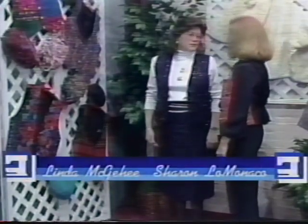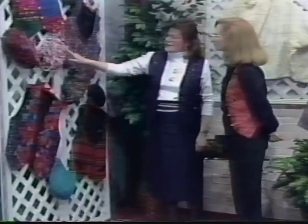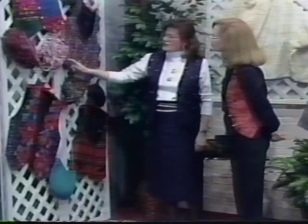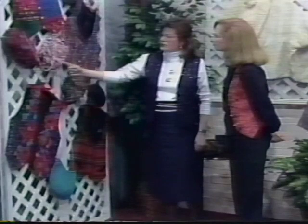So Linda, just what is texturized fabric? It's wrinkling, crinkling, adding beads, couching. Well, I hope you're going to explain some of these techniques to us, some of these words that you're using. We can take a look at some of the samples. Good. Couching is the ribbon that's been stitched down. Couching actually means laying something down and zigzagging or using a decorative stitch to hold it in place.